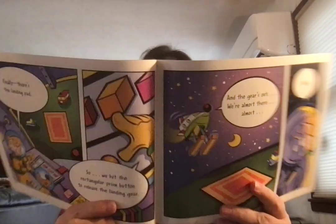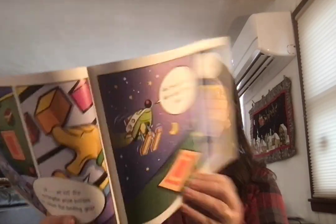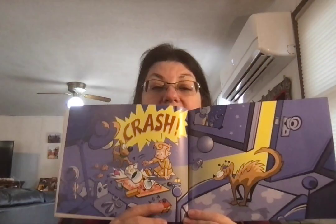Finally, there's the landing pad. So we hit the rectangle prism button to release the landing gear. And the gear's out. We're almost there. Hey! Crash.